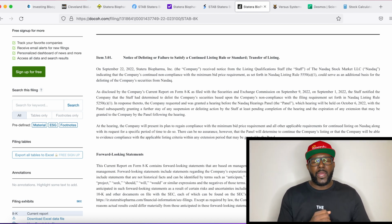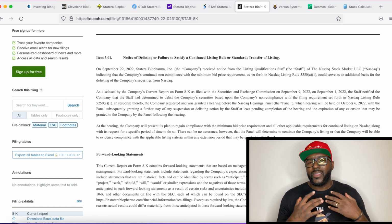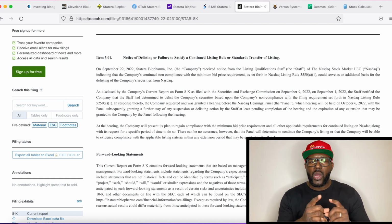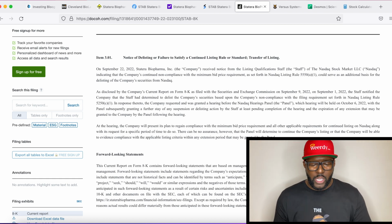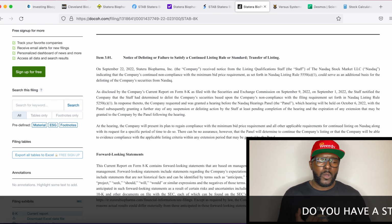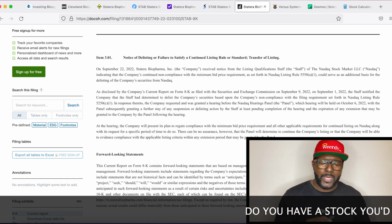So here's what I deduced from reading that. This is what I pulled from that. They are out of compliance. The NASDAQ told them back in March that they had to get things together, and here we are. They are still not together. That stock price is not above $1. However, it appears to me, this is just my opinion, that the NASDAQ is working with this company to give them more flexibility and more time to get their affairs together and meet that minimum price of $1.